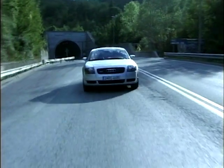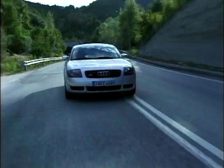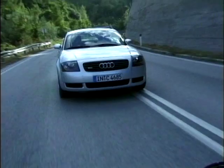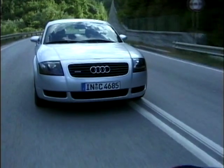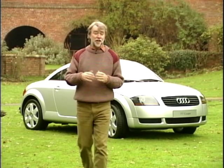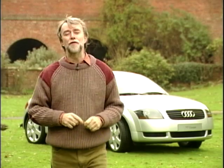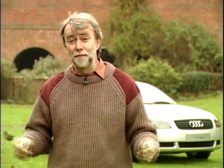That's not quick enough for you? Well, there's a 225 brake horsepower version of the same engine, 150 mile an hour top speed and a second quicker to 60. The waiting list for an Audi TT Coupe is expanding at an alarming rate, and if you haven't got your name down for one yet, you might well be out of luck.